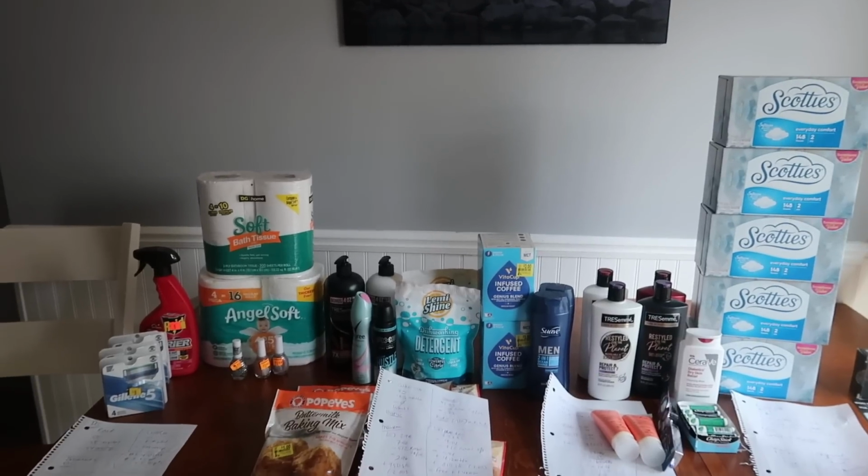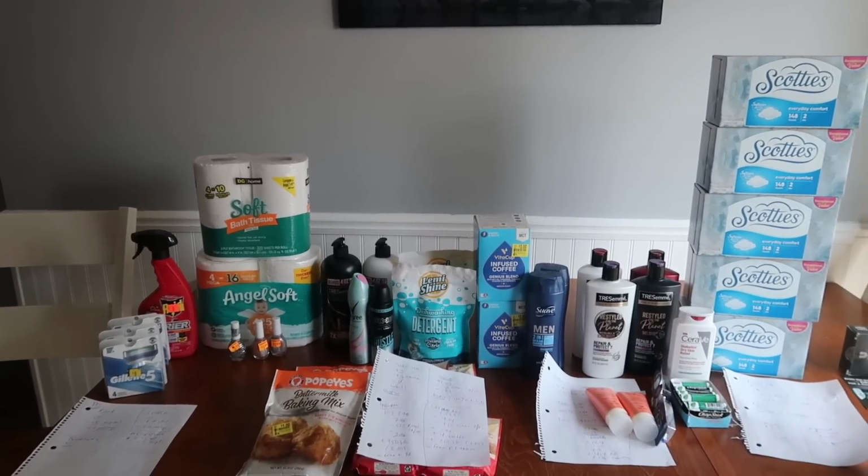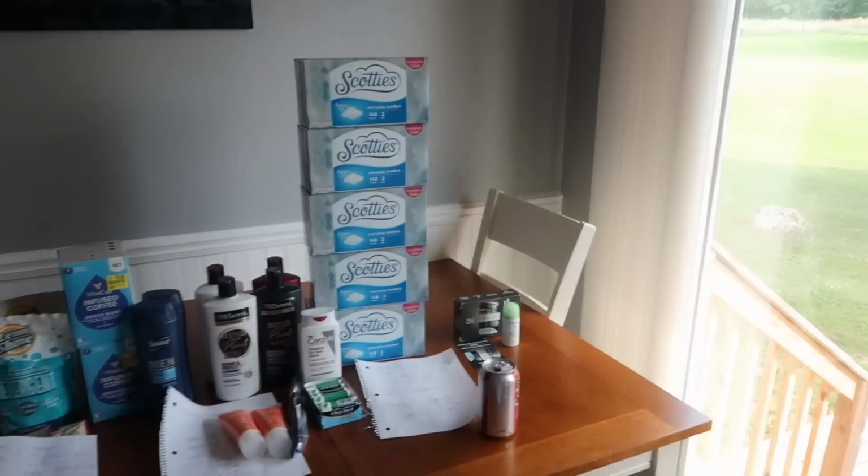This is a hodgepodge of hauling. My goodness gracious, it's just all over the place. We have Dollar General, Walmart, Walgreens, Dollar Tree, and then a little mail call, a little freebie that came in the mail.